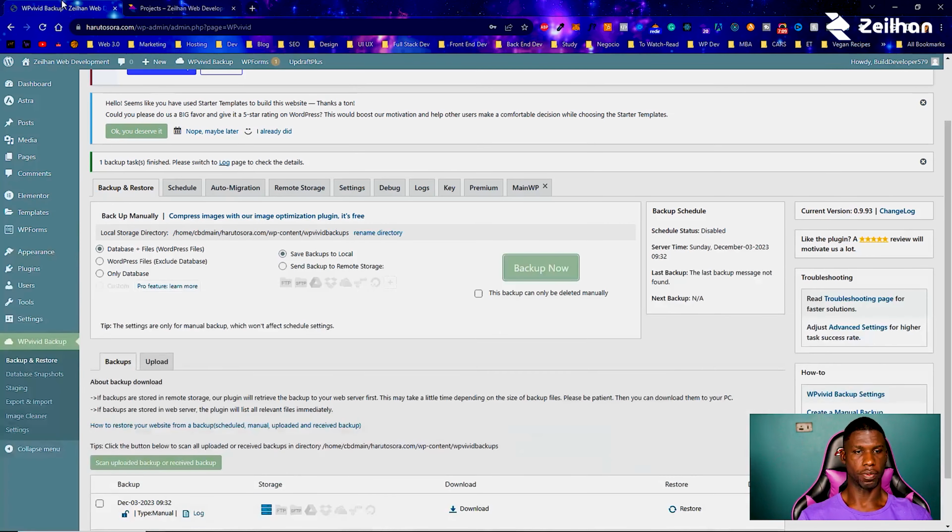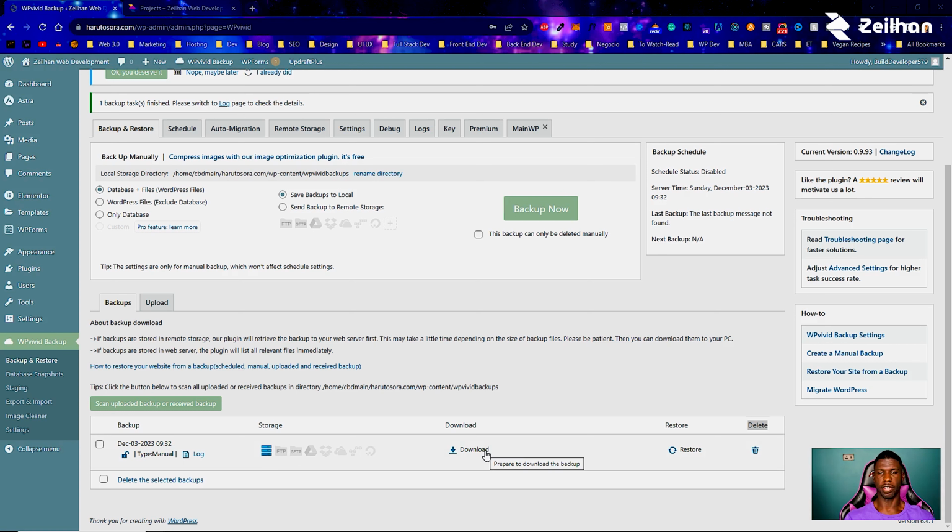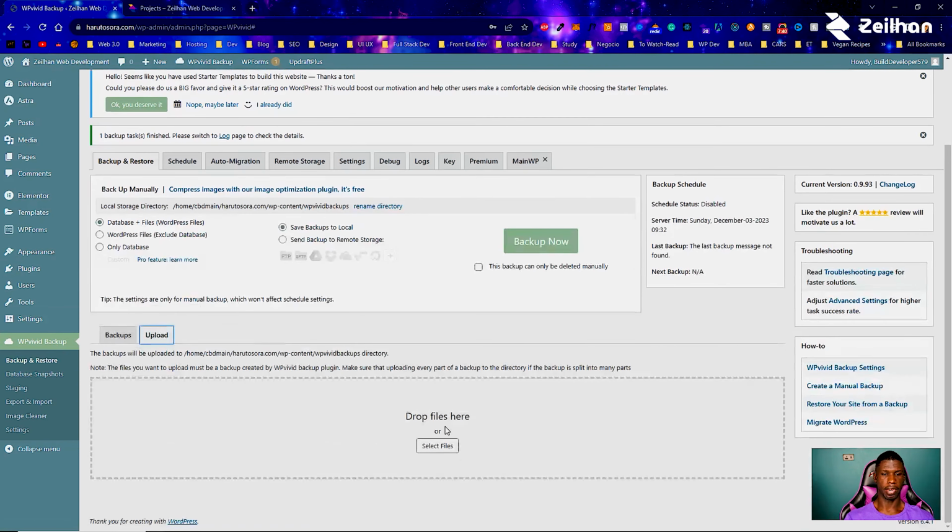So let's see how our backups are doing. Backup is done. We can download. So you hit download and you will have a local copy. Also, and this is very simple to do, because what I want you to realize is, once you download this file, you can then reinstall WPVivid. You can go to backup and restore, upload, and upload that downloaded file. And that will restore your website to the point where you downloaded that website backup initially.